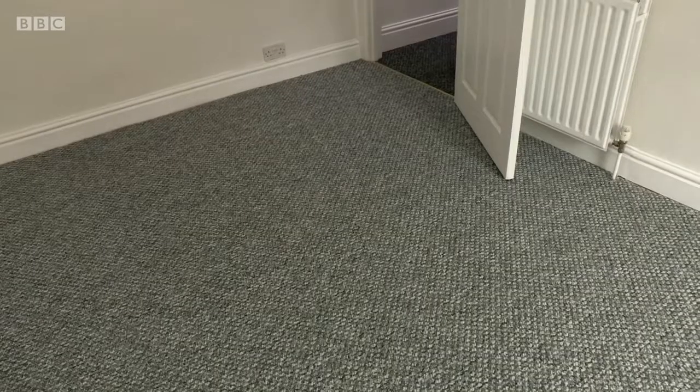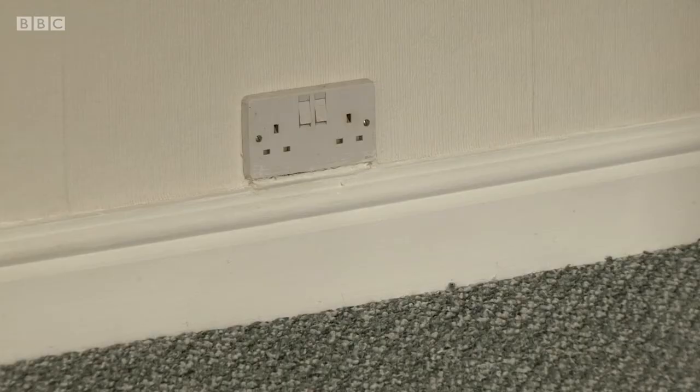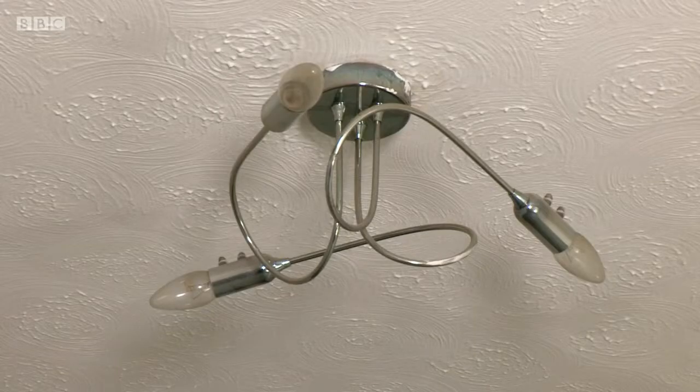But he's keen to hang on to the house, and the agents think he could get £650 per calendar month, which would give him a 7% yield. So now the valuations are in. What will Gareth and Geraldine do with this lovely house?